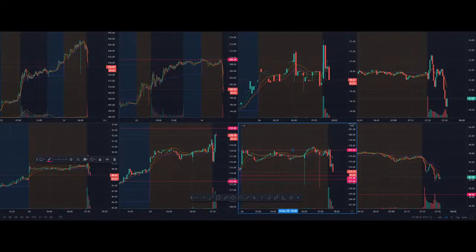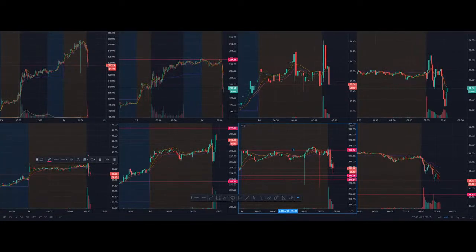And his premiums just had a crazy spike. I kind of feel like there it is. Yeah, I was gonna say, I feel like my TradingView is kind of frozen. There's no way BOGO hasn't moved at all.